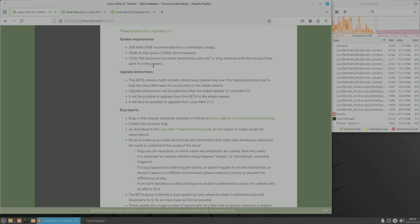I'm using an i5, but I don't know how it works on a Pentium, or even if you have 4 GB of RAM, because I don't have that PC. So you need to test it on your own. Always try it in virtualization first, and when the stable version is released, you can go with the stable version. So here are the upgrade instructions.